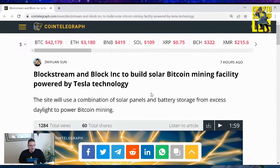But I just still find it pretty cool that Block and Blockstream are going to be using Tesla technology for mining the Bitcoin. So, yeah.